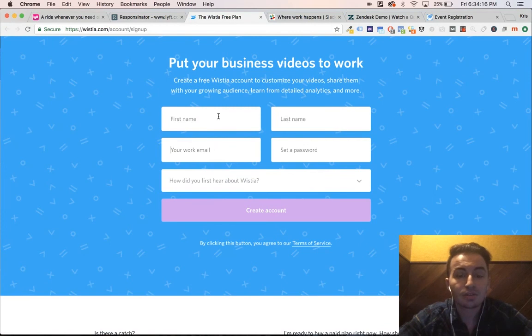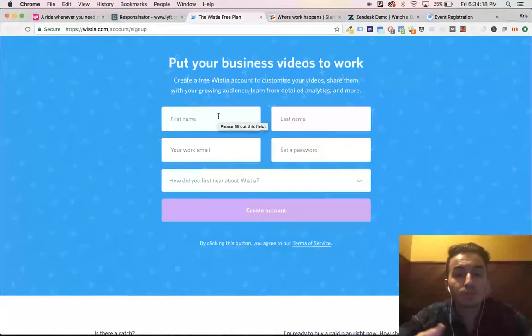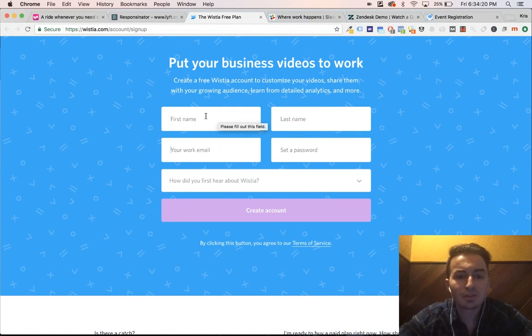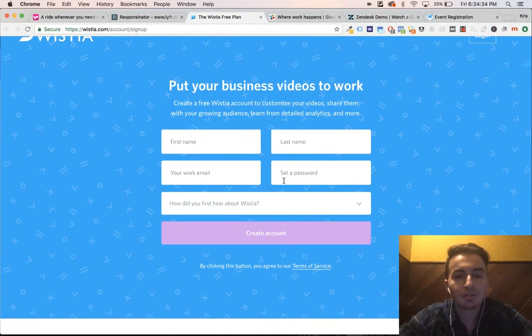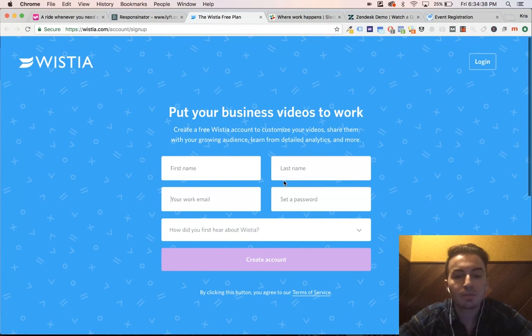And as far as the form is concerned, it's a good length. This is another good tip if you have to add multiple form fields, especially for desktop. You can add 2 columns to your form. So if this form is full length, it would say first name, last name, email, password, and how did you hear about Wistia. It would all be in a straight line down, and you would probably have to scroll down a little bit on desktop, which is especially not good. So they did a good job of breaking that down into 2 columns, and I did check it out on mobile, and it does look good.